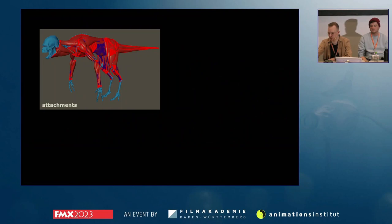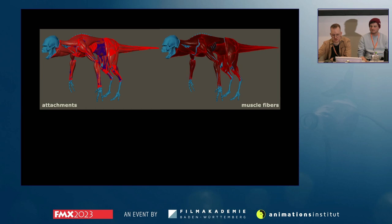A little bit about the workflow of creating such a muscle simulation. First, you would attach all muscles to the bones with fixed attachments. Those are the red ones you are seeing here. And you would use a mix of sliding and fixed constraints to shape the muscles during the simulation. The blue or purple ones are the ones that are sliding. Then you would add fibers to it. You can see the direction of the fiber as those dotted lines.